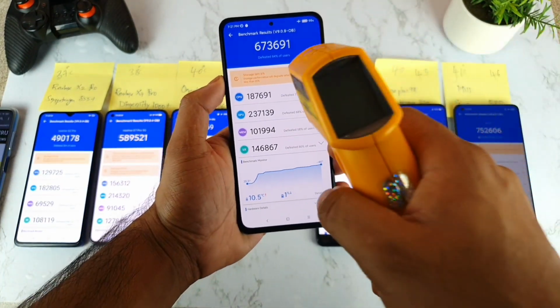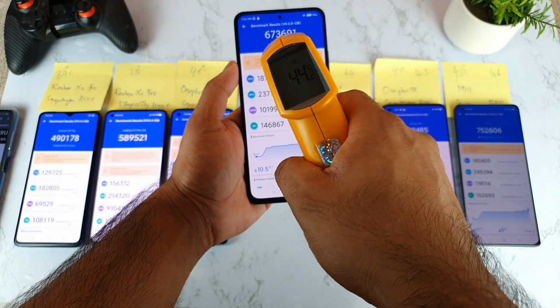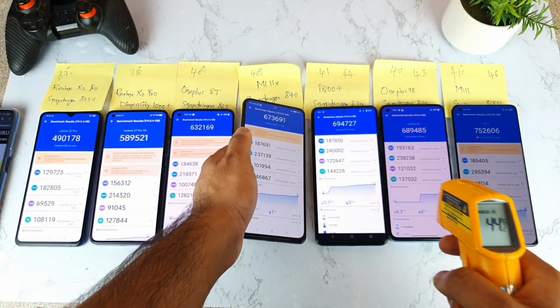And let's check the mi11X device temperature. Right now it's 44 degrees, as you can see 44.4, and backside 43.6, as you can see here friends clearly. 44.2 right now the temperature. So 44 degrees, 44 even in the mi11X as well.